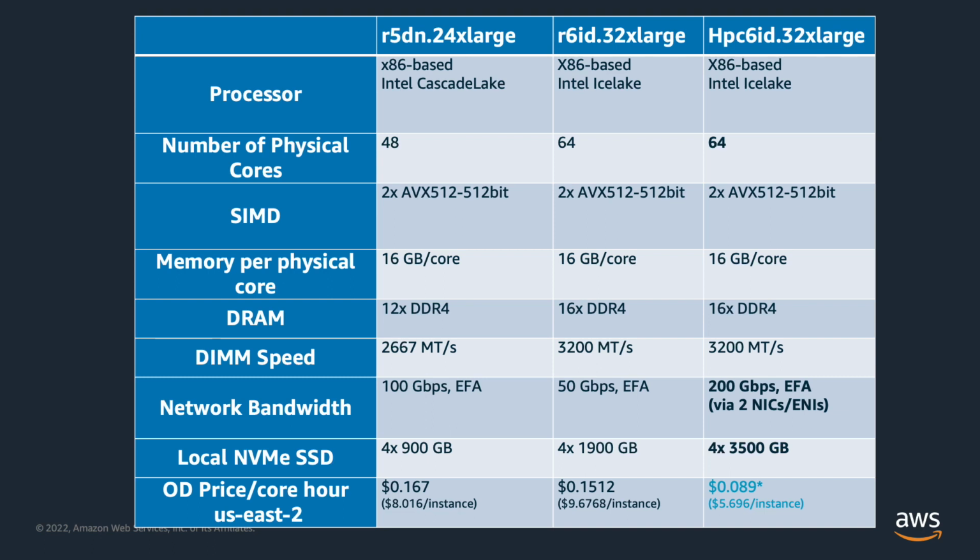All right. So R5, hang on, say that again. An R5DN.24xlarge, yeah. Right. Okay, that makes sense. So these are really jumped up R5DNs. Yeah, that's true. And with that it's just newer processors, and that's just the performance, right?